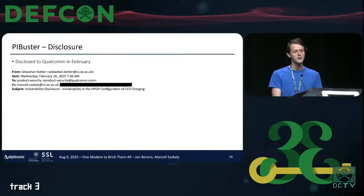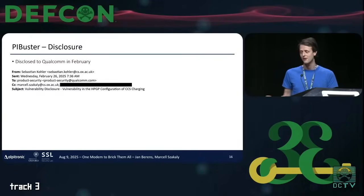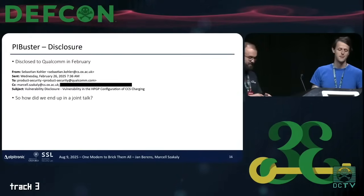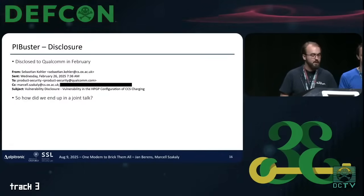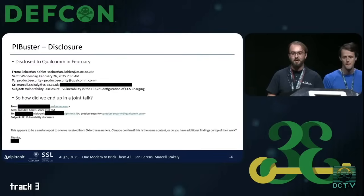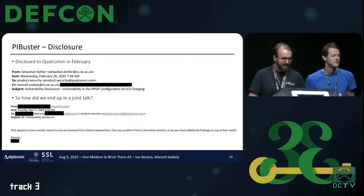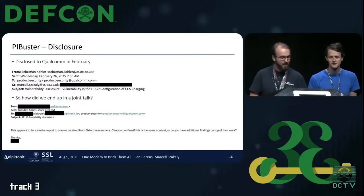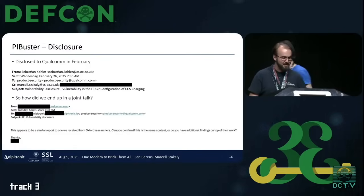So how did I end up here at DEF CON giving a talk with someone working for one of the largest charger manufacturers? Yeah, we obviously also do our own security testing, and we found similar issues and also reported them to Qualcomm. And that was their response: the first time ever when disclosing a bug that they actually point us to other researchers who found similar issues.